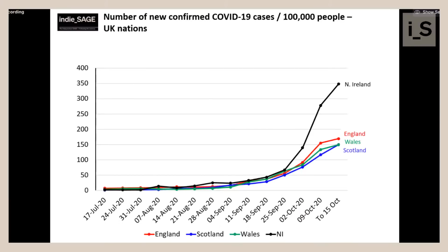In terms of the number of new confirmed COVID cases per 100,000 people broken down by nations, you can see that England, Wales and Scotland are still increasing, but not as dramatically as Northern Ireland is. Northern Ireland is seeing significant rises per head of population, which perhaps helps to explain why Northern Ireland is going into this 2-week circuit breaker in order to slow the spread of the disease, because it's taking off very rapidly there.